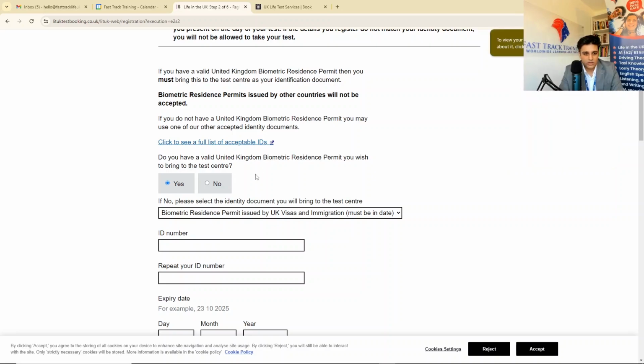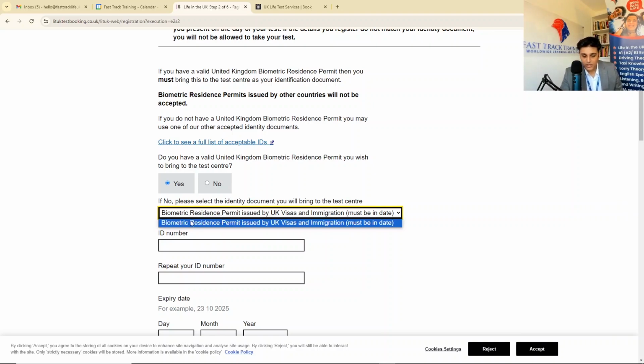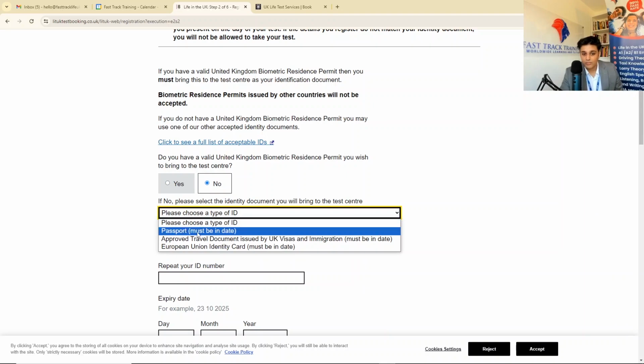Yep, so I'm just going to save that there. That's fine. So I'm going to use my passport. And in the passport, I provided the checklist below, and it shows you where to find the documents and the details. Once you've opened up your passport, we're going to say, is it a biometric residence permit or is it a passport? I've got a passport today.